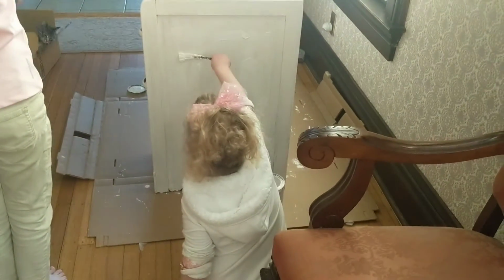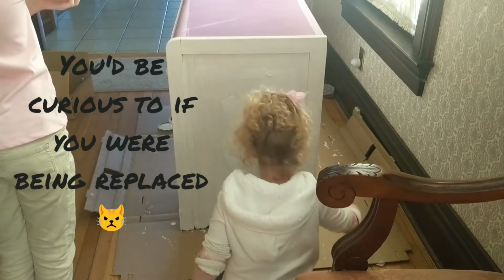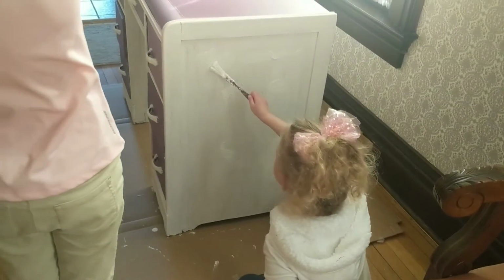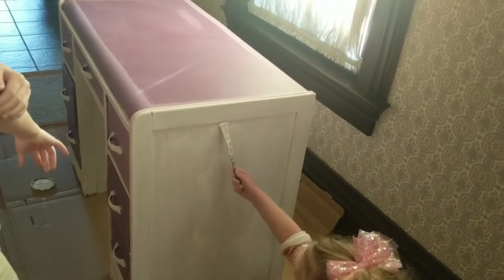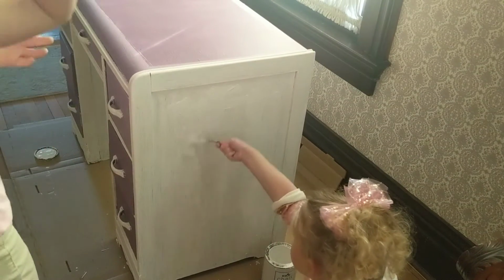Stay away from the paint. Yeah, she's been very curious. She's been all over, hasn't she, Gab? Stay away from the paint. Bye, Molly Face.